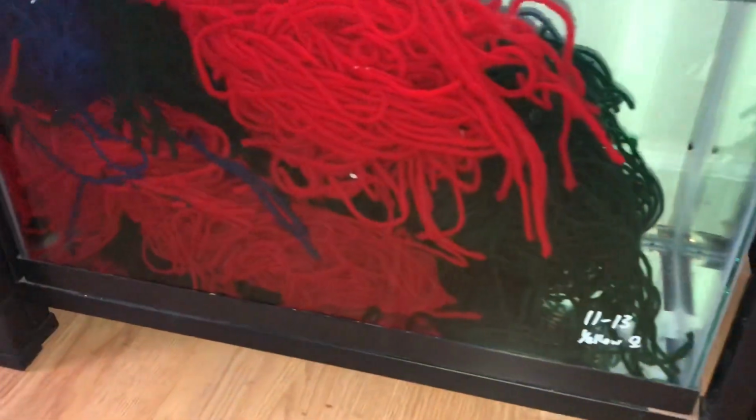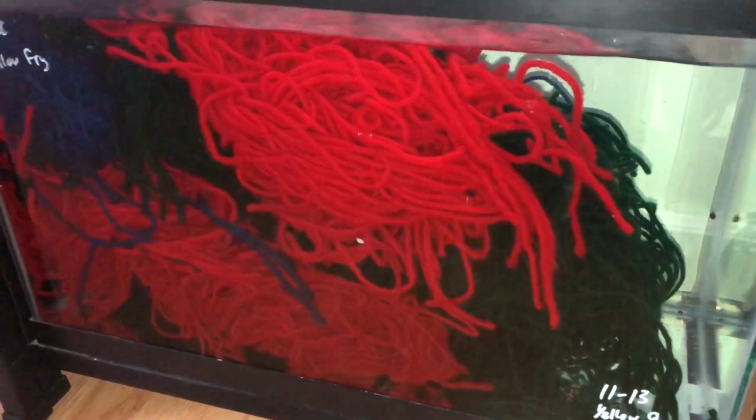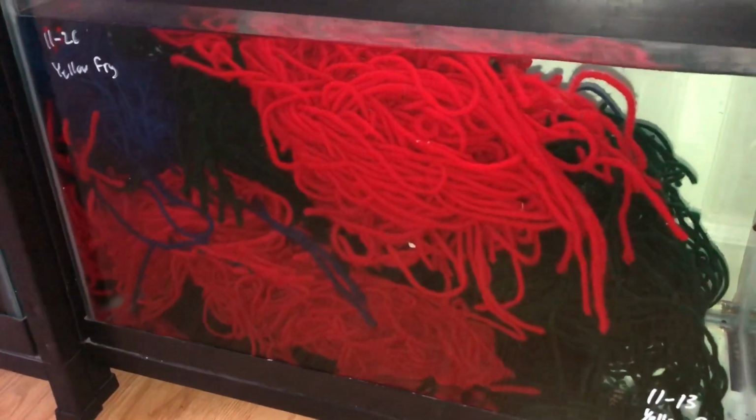Moving over to the next tank, this is pretty cool. Just as of a day or two ago, I spotted some babies in here, so I caught out my yellow half-black female. I put her in here with all the acrylic yarn. I did a video on that you can check out, but we're gonna go ahead and look for any babies in this tank, because I know I saw some this morning, so I made sure I caught her out. Here's one right there.